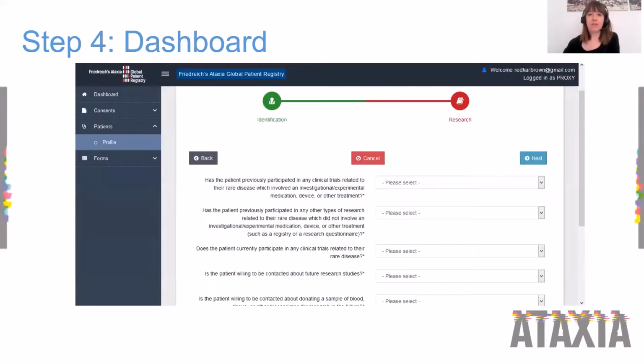And this is the main part of the registry that you'll see. This is the dashboard, and this is where you'll find questions and surveys to answer. These first questions that you're asked are all about clinical trials and whether you've been involved before and whether you're interested in being contacted about future trials. So if that's one of your motivators for joining the registry, it's important to answer these appropriately.